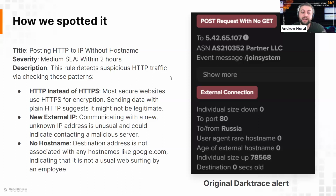And of course, no host name. Usually you have something like a host name, something like google.com or other domains, and it's something that helps security analysts to understand that there was possibly a legitimate activity. Sorry. What do we see?